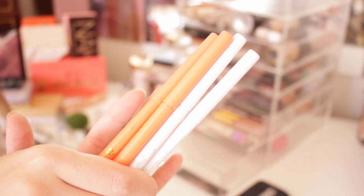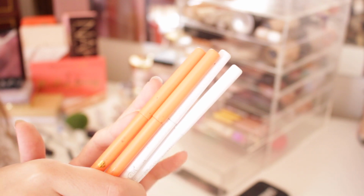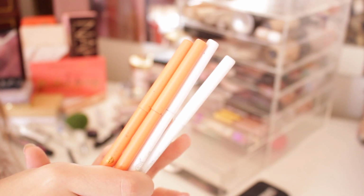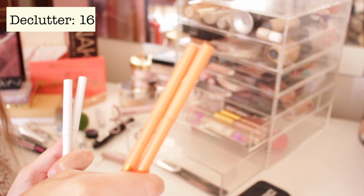And these are my Colourpop pencil eyeliners. The orange ones are from Zoella's collab, and it's a brown and a black, and the white ones are from, oh, I just bought these years ago I think, and I just think they're really old and unused, so I think I'm going to get rid of the white ones and keep Zoella's collab.